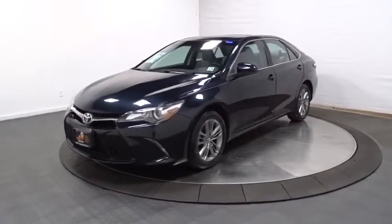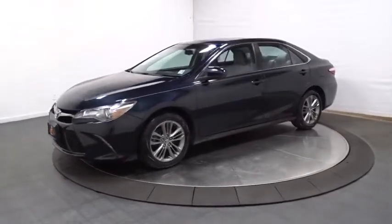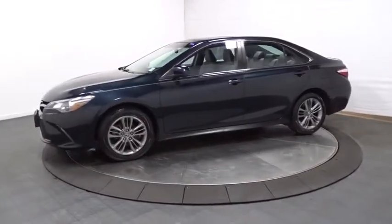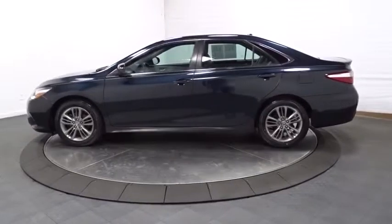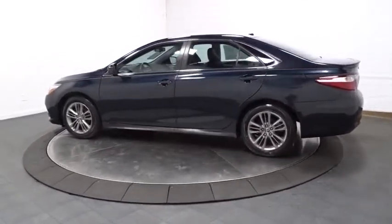2016 Toyota Camry. The Toyota Camry is an affordable mid-size car, reliable and a great, comfortable commuter car. This vehicle has less than 50,000 miles. Here are some of this vehicle's great options.